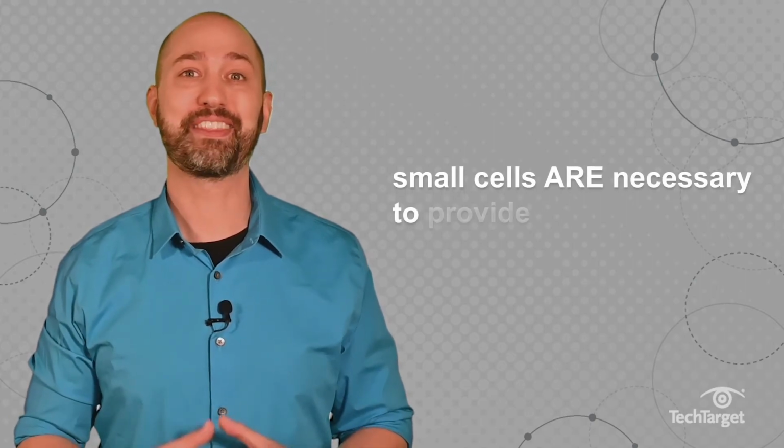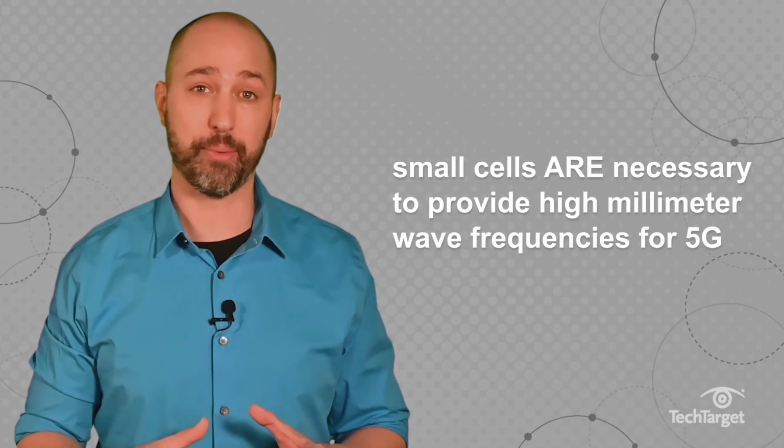For 5G, however, small cells are necessary to provide the high millimeter wave frequencies it promises, which is why small cells are so important to 5G.